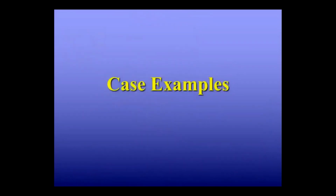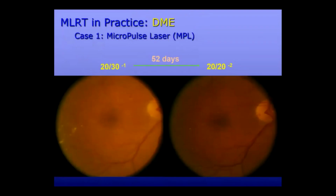I now would like to share some brief cases from our own clinic over the past 15 years to illustrate the usefulness of STL therapy in these conditions. Here is the fundus appearance of a 67-year-old male with type 2 diabetes and mild DME. The patient did not receive any pharmacotherapy and underwent a single yellow 577 nanometer micropulse laser session. Although it nearly took 2 months, his visual acuity improved significantly, and there is concomitant reduction in hard exudates as well.